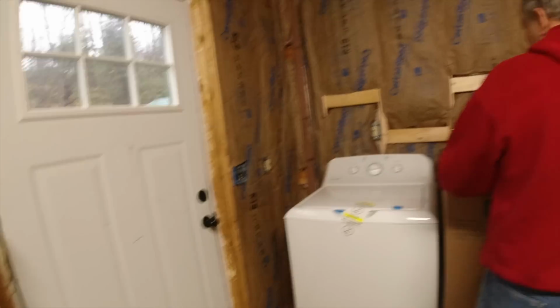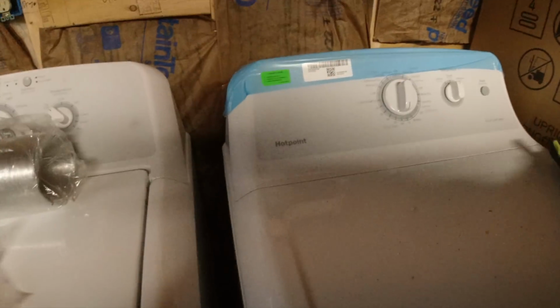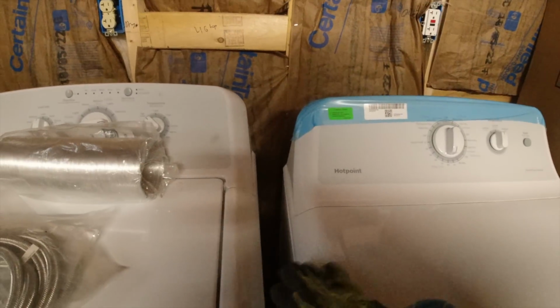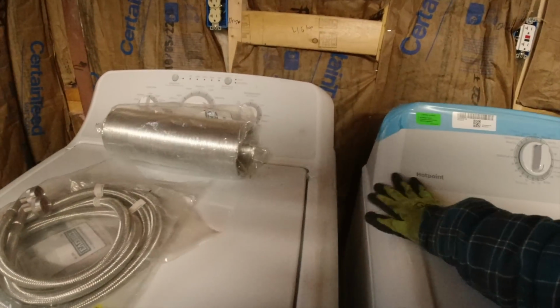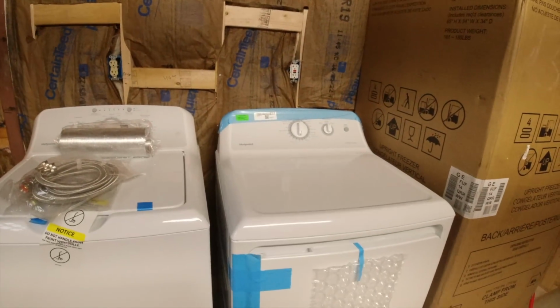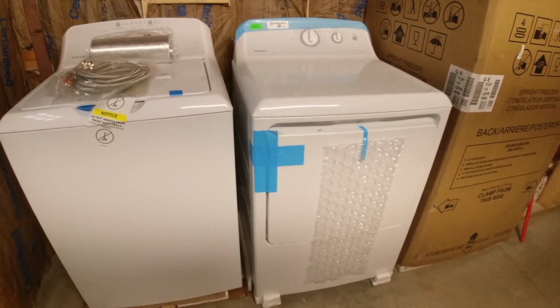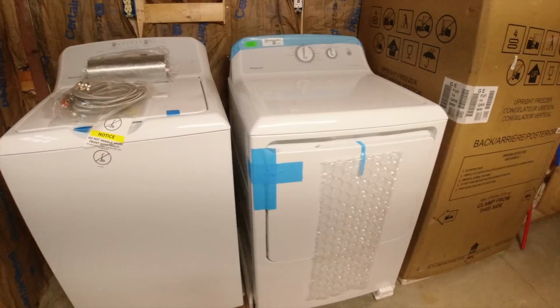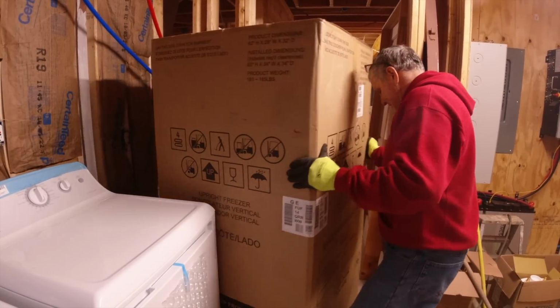We are trying to get our water run here in the utility room. All right. We bought the simplest washer and dryer. No fancy dials, no bells and whistles, no electronic stuff. Super simple. And Richie can fix simple. See how big the freezer is? I know, that's a concern.